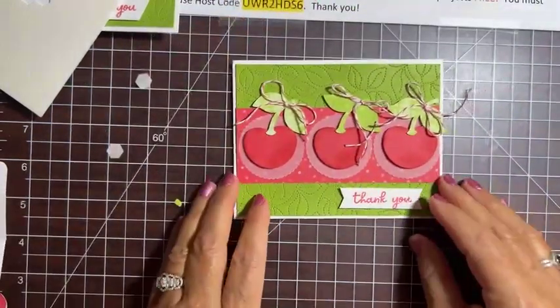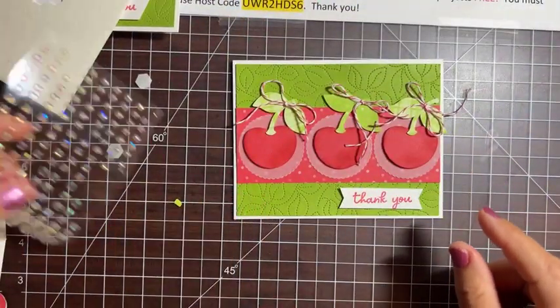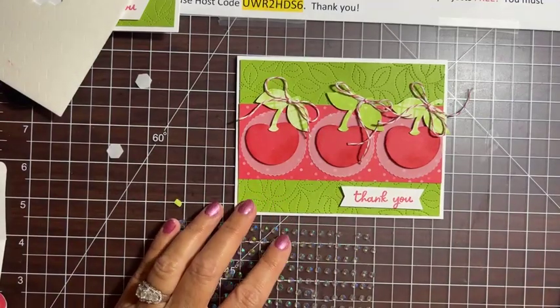All right, glue dots for our bows, and we'll put each bow right at the top.